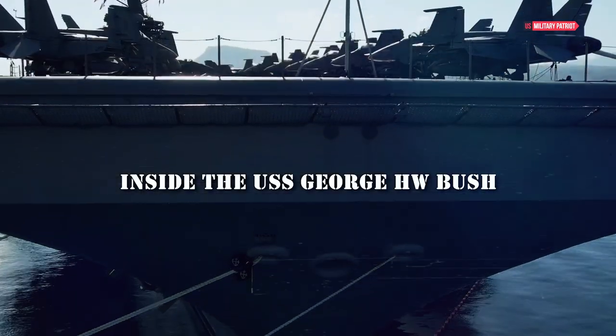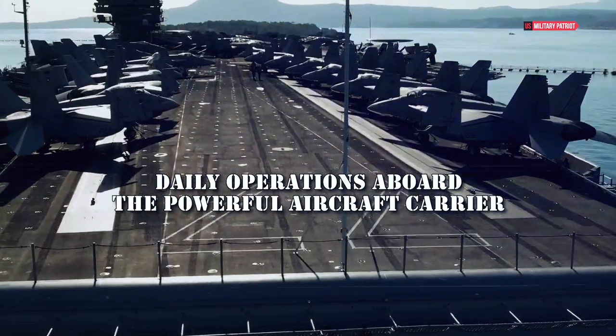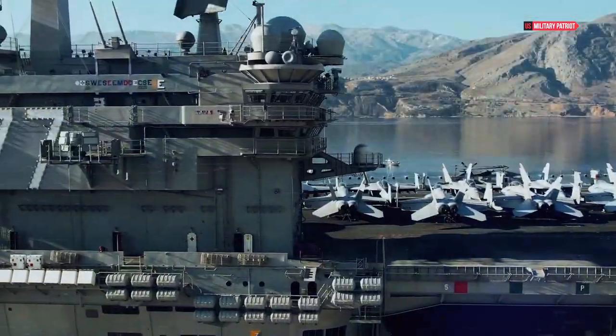Inside the USS George H.W. Bush, daily operations aboard the powerful aircraft carrier.